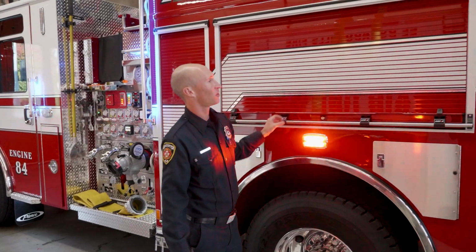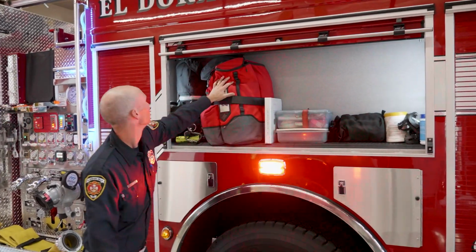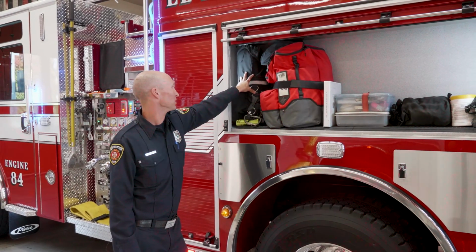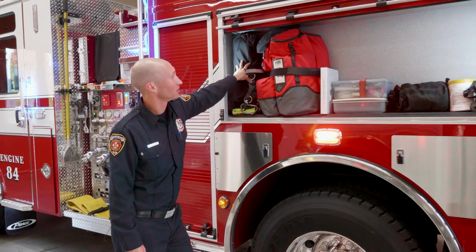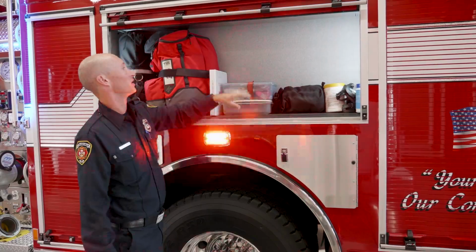Moving on to this next compartment, we have our rope rescue gear. We have a rescue pack to rescue downed firefighters in the event of a hurt firefighter on an incident. And we have some basic PPE for ourselves here.